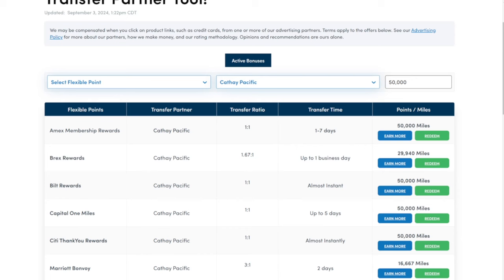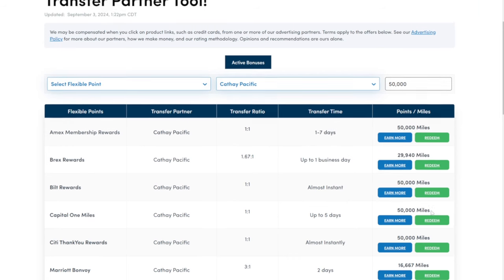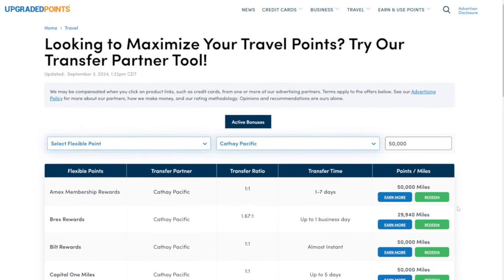If you want to move points over to Cathay Pacific, you can use Amex points, Bilt points, Capital One, or Citi. I would recommend Bilt or Citi because they move almost instantly according to Upgraded Points, but I tend to move my Amex points over to Cathay, and each time it's been pretty fast.